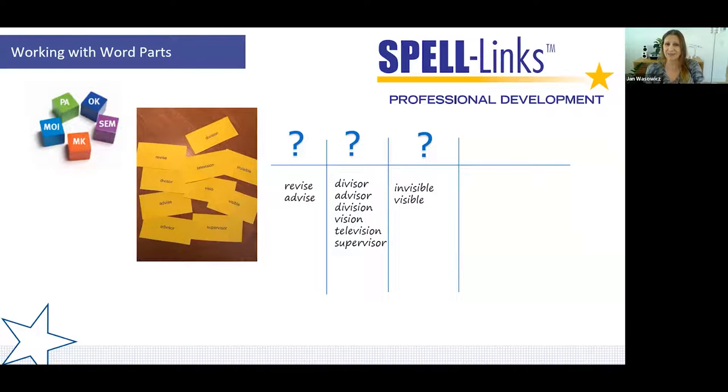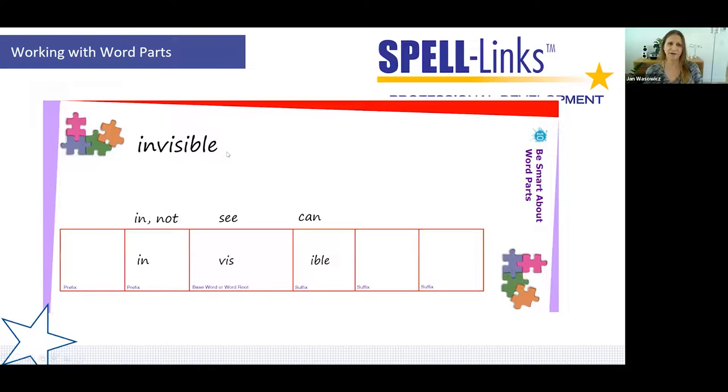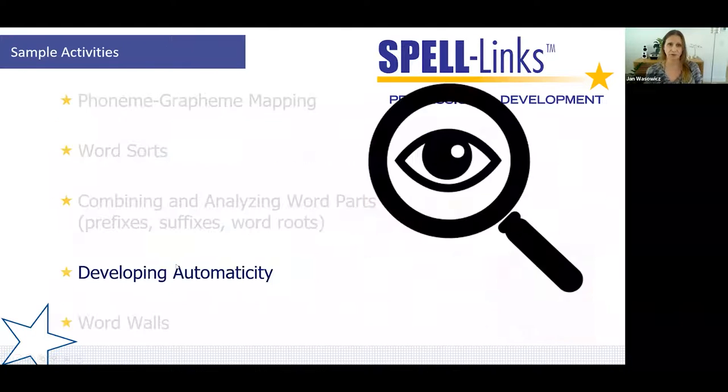I need to go see my advisor to get help with revising this paper before I turn it into my supervisor. So we use them in sentences as well. And then they identify the common letter pattern. They learn meaning. V-I-S means C. They learn different meanings. So if they get to a word they're not sure about, they can use their letter meaning relationship knowledge to understand the meaning of a word.